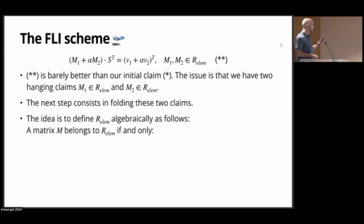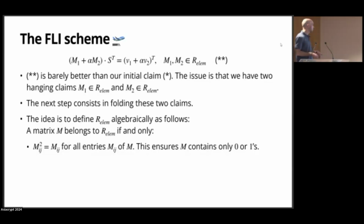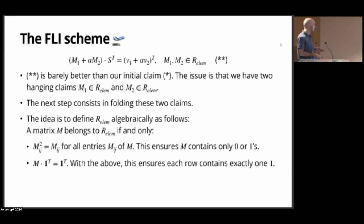So remember that RLM is a set of matrices, all whose rows are elementary vectors. So we define RLM in a natural way as follows. We observe that a matrix M belongs to RLM if and only if it is a binary matrix, which means that all its entries are 0s or 1s. And this is in algebraic terms just the statement that the square of each entry is equal to itself. And if M is binary, then M is in RLM if and only if M times the vector full of 1s is equal to the vector full of 1s. Because if M is binary, then multiplying M by 1 just adds up all the entries in each row. So M times 1 is the number of 1s in each row. So if M times 1 is 1, then the number of 1s in each row is 1, assuming the characteristic of the field is large enough.